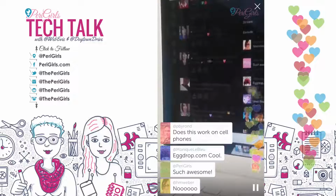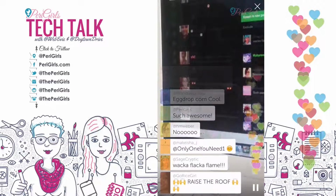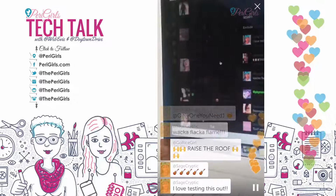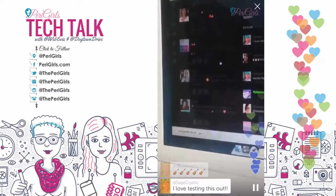Does this work on cell phones? Yes. You can view them on cell phones. I haven't been able to see how, like, you couldn't use it on the same device at the same time as Scope, but you can pull these up on your cell phone. Yes, indeed. You love testing it out.